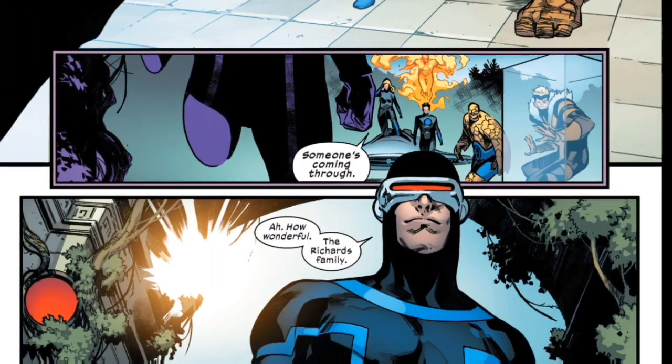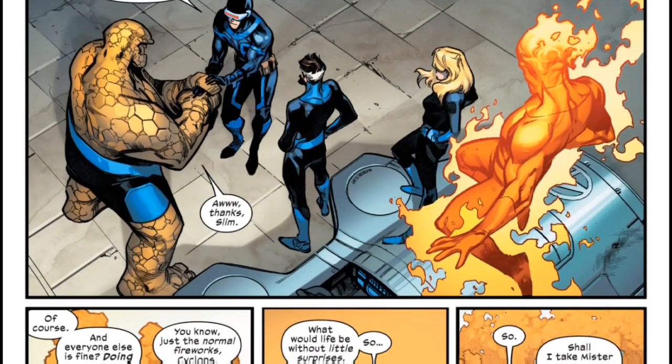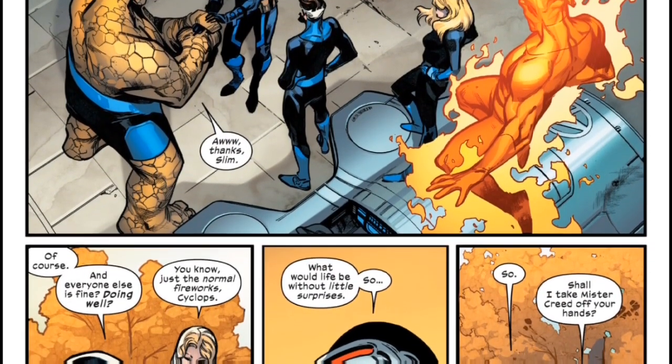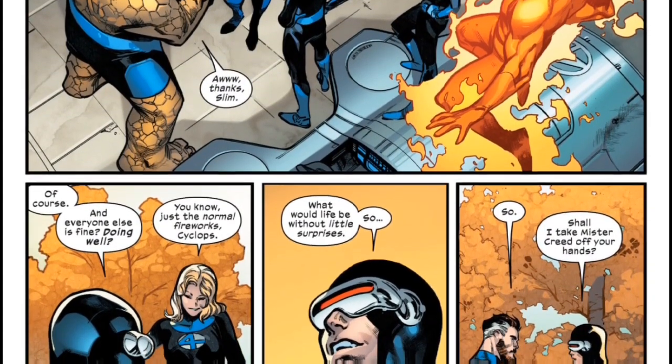And it's Cyclops. These guys go way back. Cyclops is like, hey, Ben, congratulations on the wedding. Mazel tov. And Ben's like, oh, thanks, Slim. He was like, of course. So everything else is going well. And Susan's like, yeah, the normal fireworks, Cyclops.